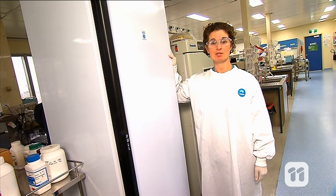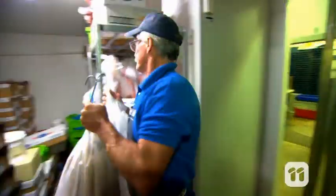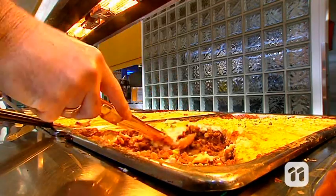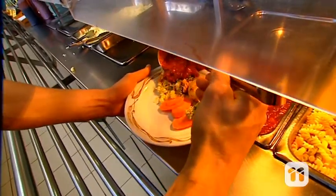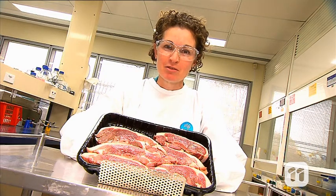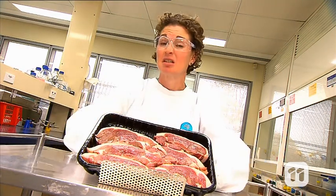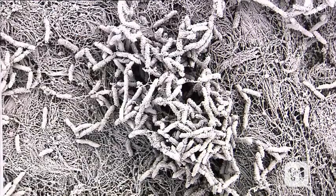Refrigeration slows down bacterial growth and makes our food last longer. But when meat is not refrigerated, or fridge temperatures are too high, bacteria can multiply and break down the meat rapidly. Acids and other wastes also spoil the meat and make it taste bad and smell funny. Here are some pieces of meat that I incubated at 30 degrees overnight instead of putting in the fridge. Yuck.